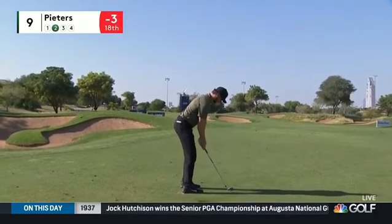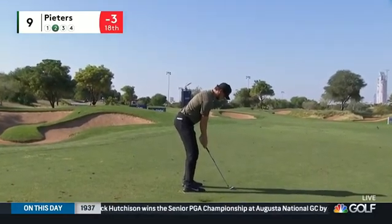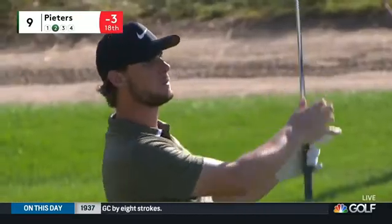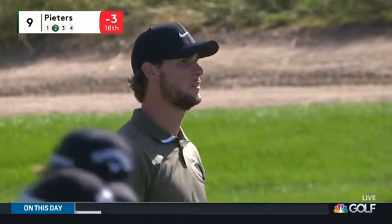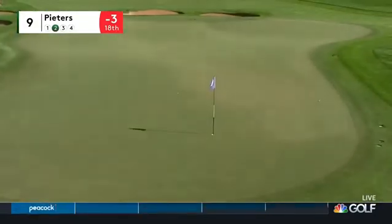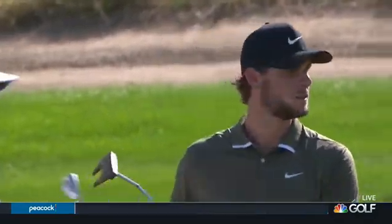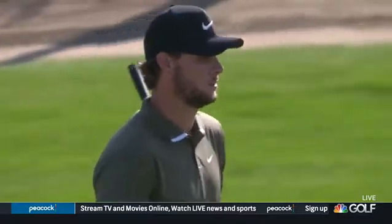He possesses a soft right-to-left draw, does Thomas Pieters. After that tee shot, he stood there for a good 3 minutes rehearsing the swing. He didn't like that tee shot. It's all right now, though. Yeah, it's funny that from the big man, because we all stand back and just admire that golf swing, but it is something that he does worry about quite a lot.